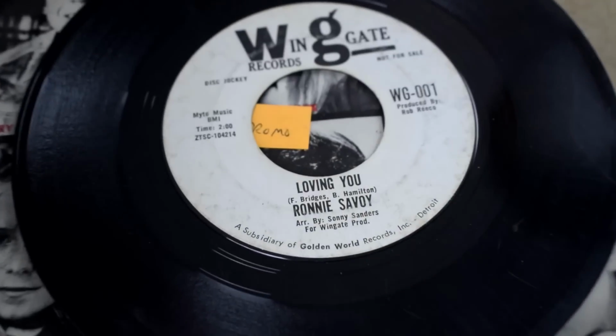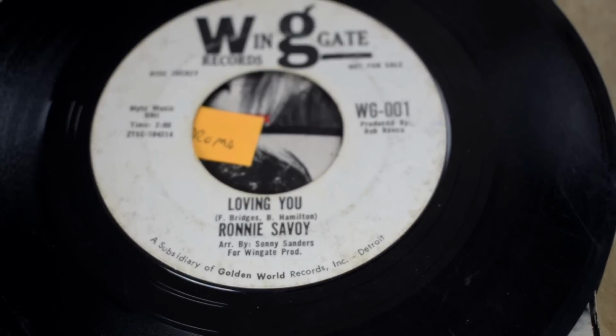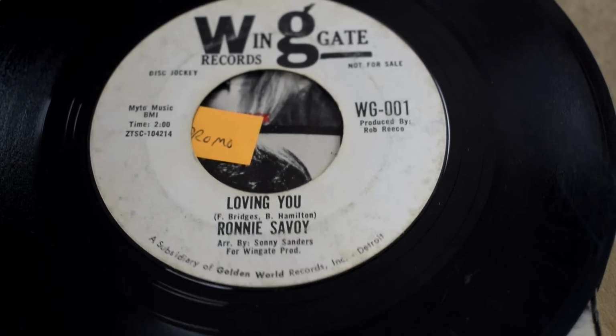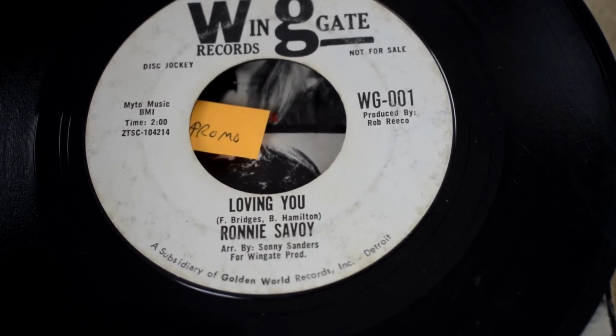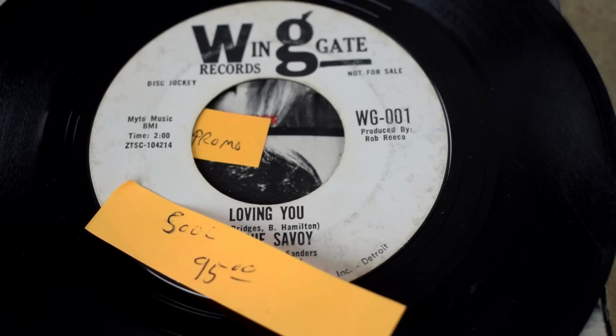Let me zoom back in for you. I'll just show you a couple more and let it be for today. I know everybody doesn't like records or doesn't like to mess with them, but they're huge money makers for us. Wingate. This is an early one. $95 for this one. Let me just show you one more, if I can figure out where it's at. I'm sure it's in this bunch.